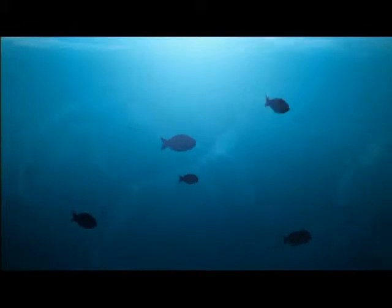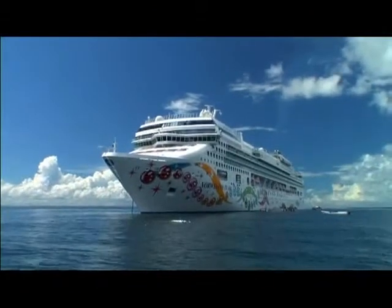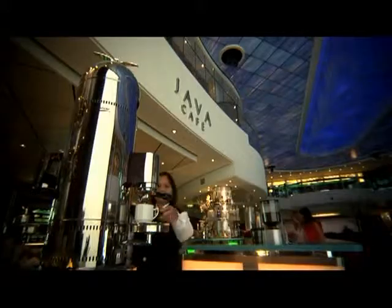Okay, everybody, let's go. Time for the 6:30 dinner seating. Just kidding. That's what happens on other cruise lines, but you're aboard Norwegian Cruise Line. See, with NCL's freestyle cruising, you're free to eat where you want, when you want, and with whom you want. Breakfast, lunch, or anything in between, all are on your schedule.